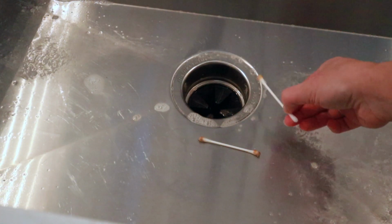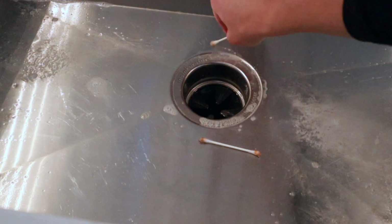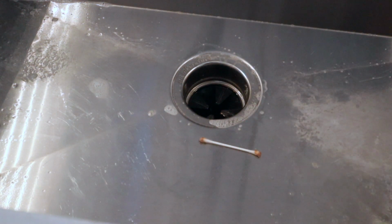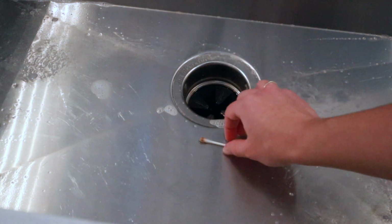Apartment with Q-tips to get like hard to reach spaces, and it's disgusting. Under your sink faucet, like literally just every crevice. Beware. Do it at your own risk because it's pretty gross.